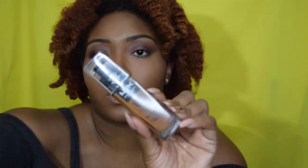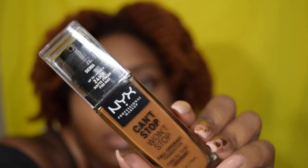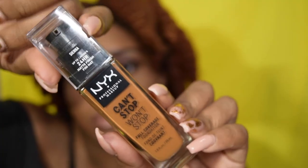And of course, this is what this one looks like. Boom, bam, pow, pow. Boom, boom. All right, next, this is the second to last foundation. I got the Revlon Color Stay 24-Hour Foundation in the shade 400 Caramel. And this is for combination oily skin, and it has a matte finish.